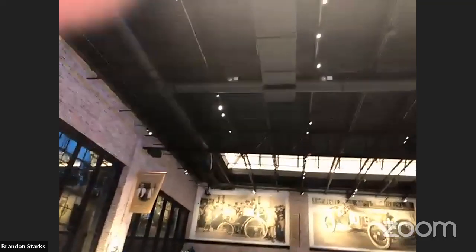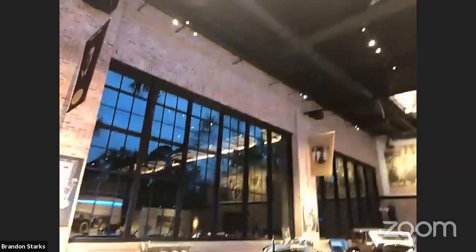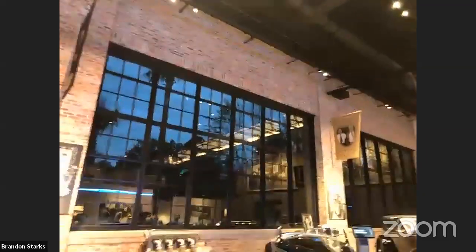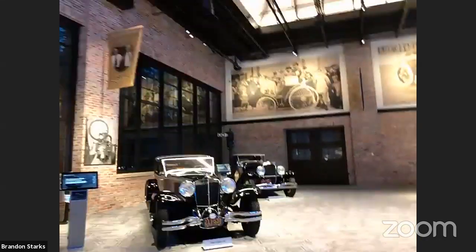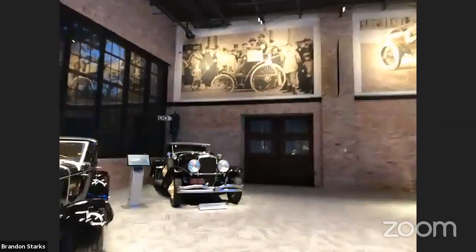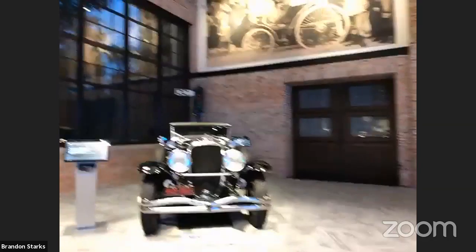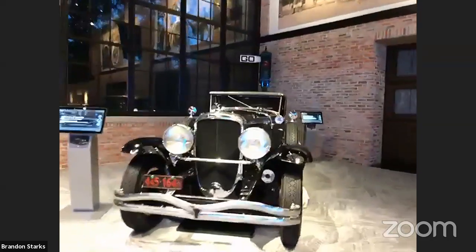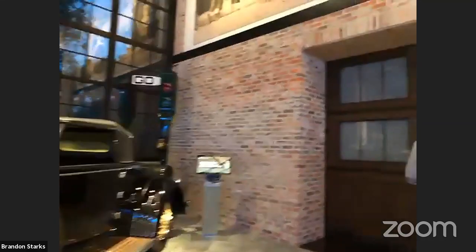The nice part about the windows is that they are all electrochromatic glass. They are set to a sensor and will tint throughout the day, depending on where the sun is, to keep the light consistent in here and to protect the cars from the sunlight. I'll turn on the light in the lobby here. I think there's something like 1 million bricks in the building here. Wow.